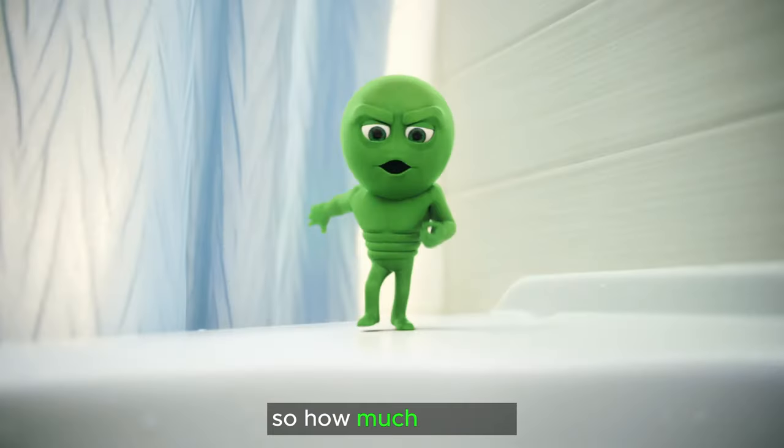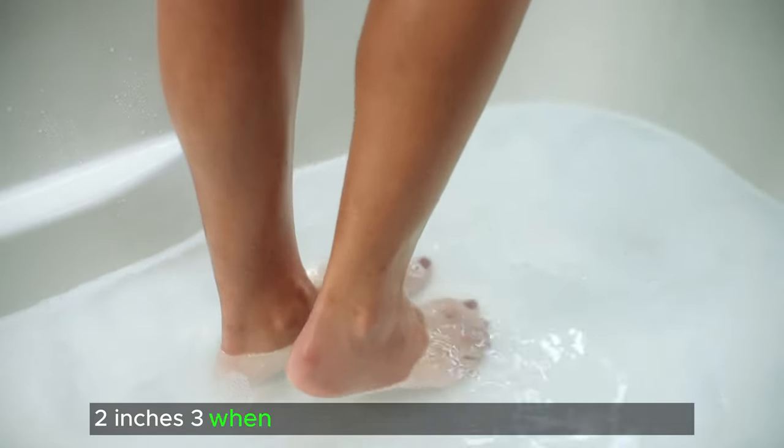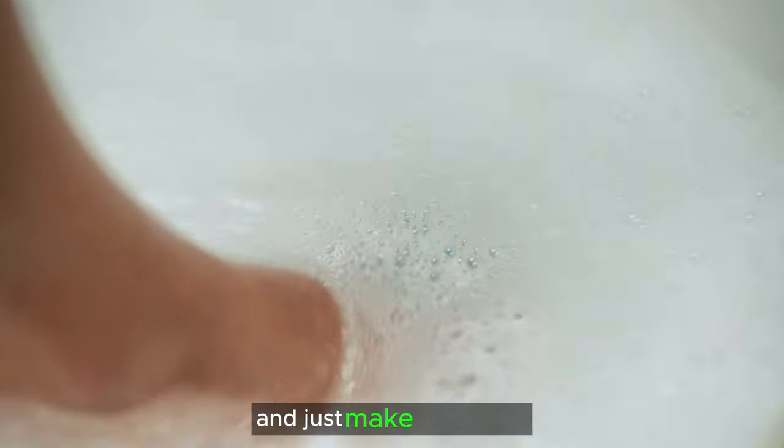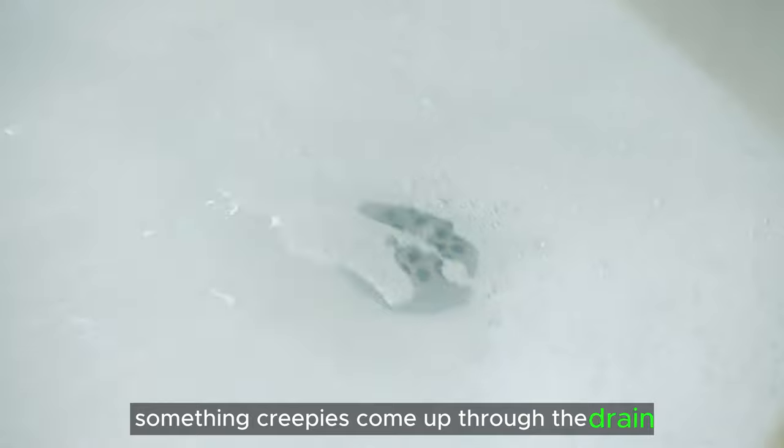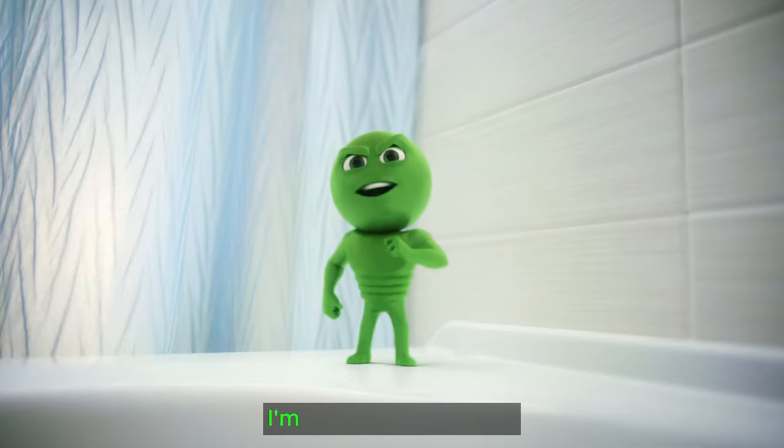So, how much water in your clogged bathtub is too much to stand in? 2 inches? 3? When does a shower stop getting you clean and just make you worry something creepy's come up through the drain? And that's not really how plumbing works. But whatever gets you to do something about it, I'm what to do about it.